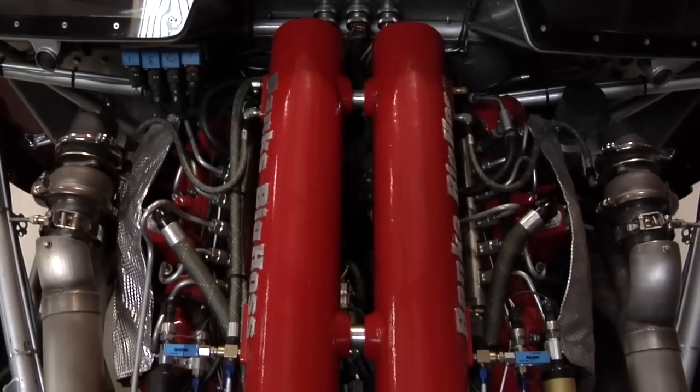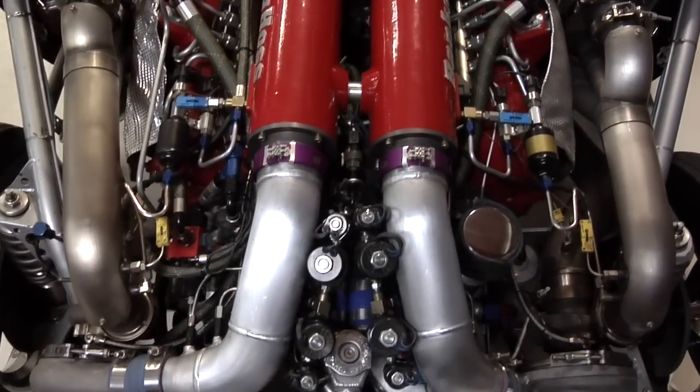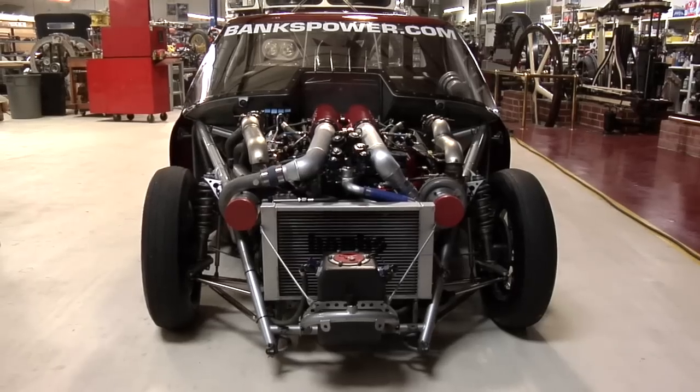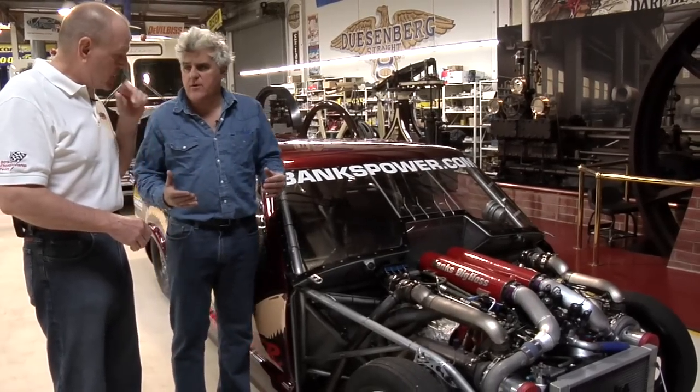Right. The block and the heads are stock castings, the heads being aluminum. Crankshaft is also a stock crankshaft. And that's fairly new or fairly recent. Isn't it aluminum heads on a diesel motor? Yeah, it is pretty recent.